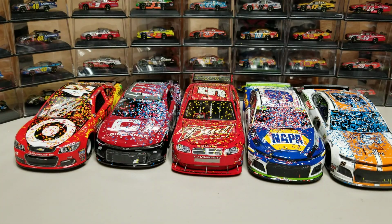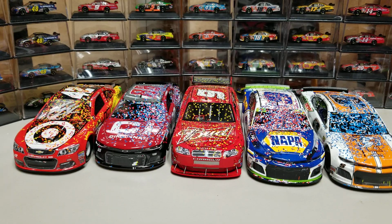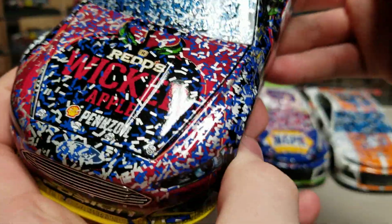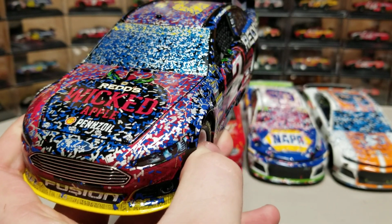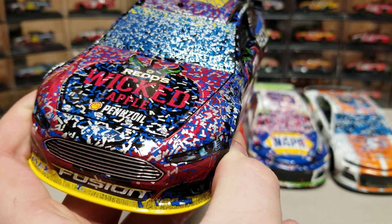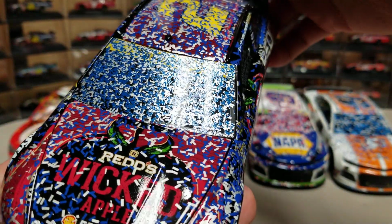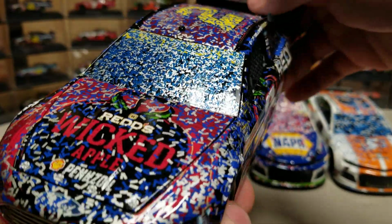So coming in at our number 4 spot, it's another Brad Keselowski car. This is another confetti cannon beauty, and this is the 2014 Talladega race win. Now this car has the Red's Wicked Ale on the front. Now that one is illegible and unreadable, but you see the Ford logo, you can't tell what that is. Tons of confetti around the logo here. Windshield, forget about it. You can barely tell there's a playoff banner, because there is a playoff banner in there, but you can't even see it.